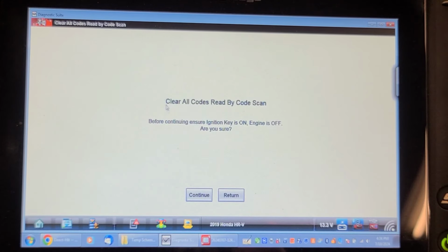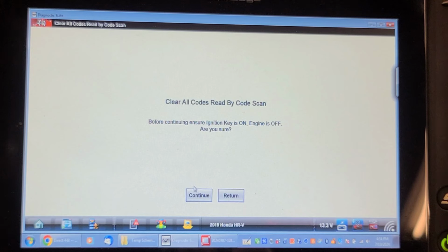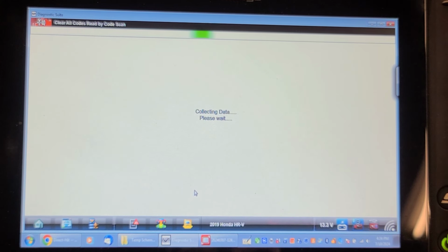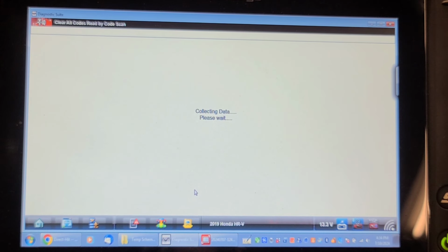We're going to do all code clear because there was a code in some other module, parking brake module or something. This takes a few minutes. I've still got a clean battery charger on it. I'll pick up when we get to the end.